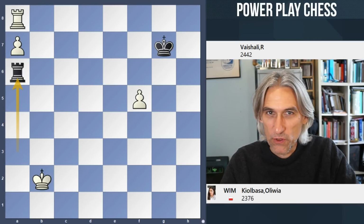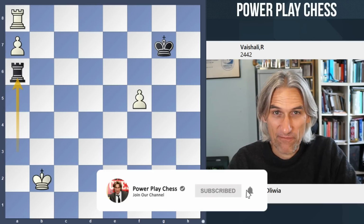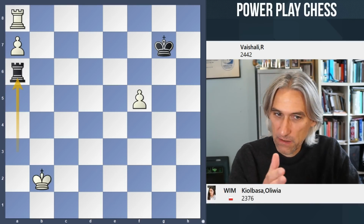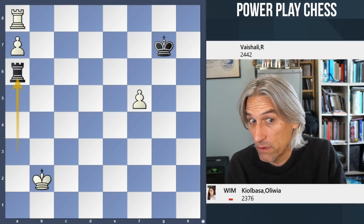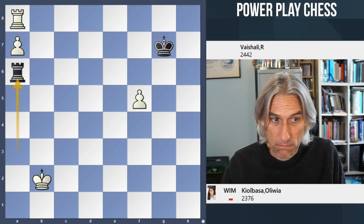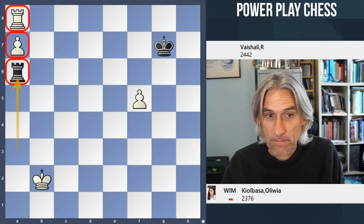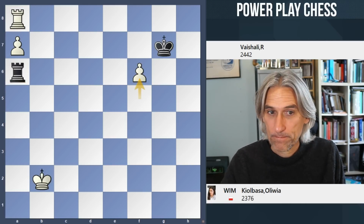You might recall that a few weeks ago I looked at a fascinating endgame from the Chennai Olympiad between Kyobasa and Vaishali that culminated in this position. In fact, a very well known theoretical position. So this was the final move. Pawn on a7, rook in front of it, a very well known situation in rook and pawn endgames. And white wins with the move f6 check.